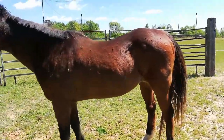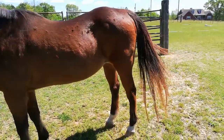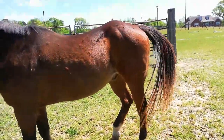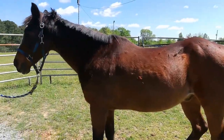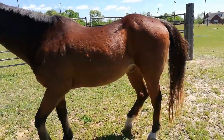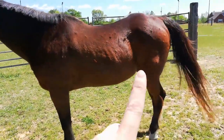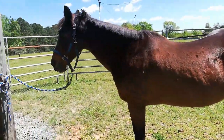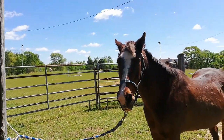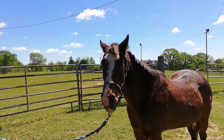I'm not gonna bang Comet's tail because his tail is pretty wimpy anyway, and I want him to have as much of it as possible to swat the flies. He's not a show pony anymore. And then the last thing I do, which I will spare you guys the details, is I clean their sheaths in the springtime. But I'll show you what I use to clean it. Oh, you're so handsome, pretty boy.